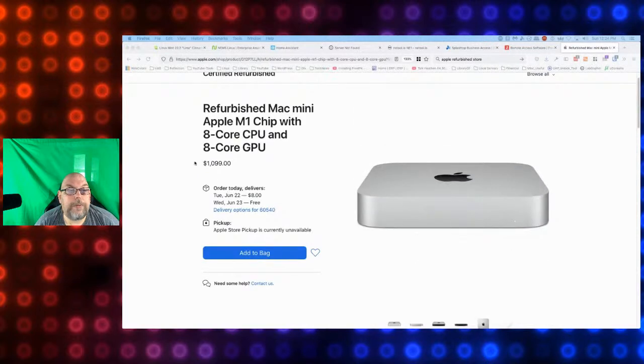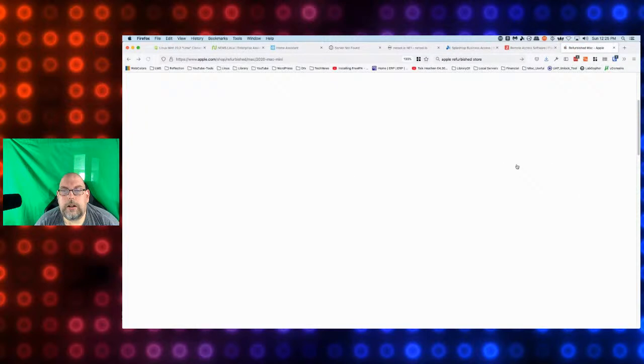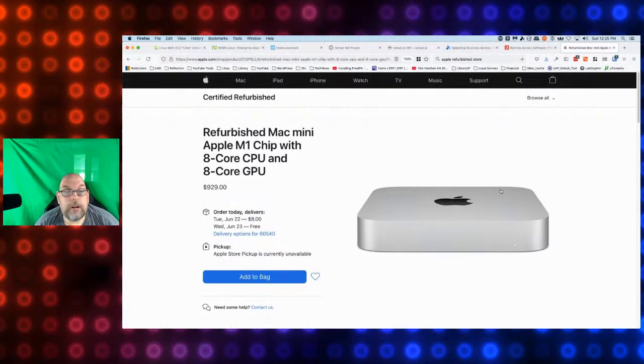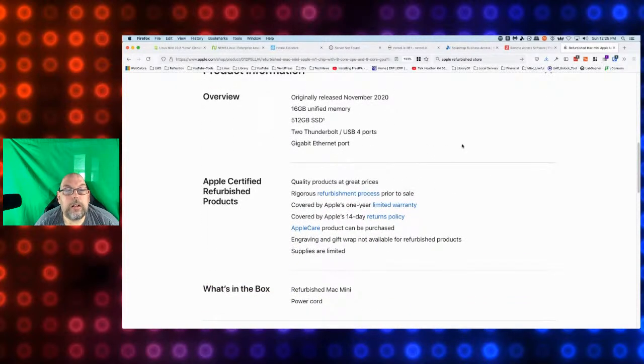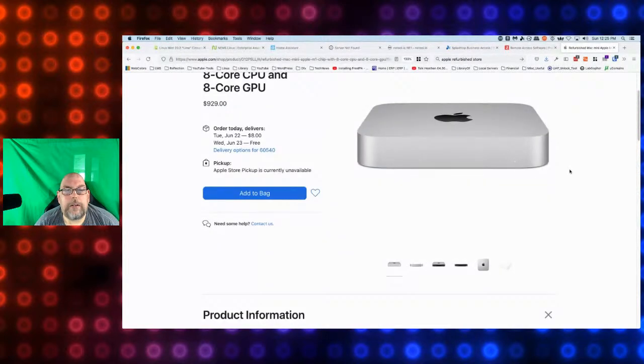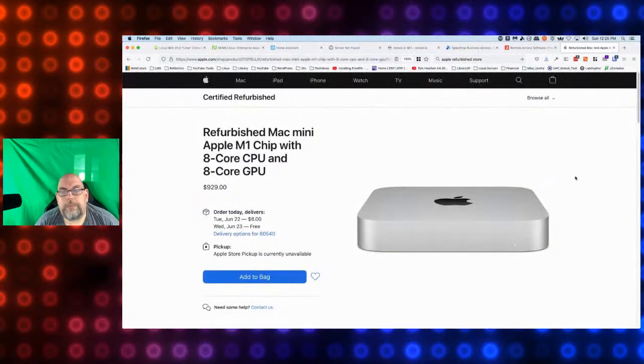So yeah, let's see, this one is $10.99. They've got one for $9.29. I'm just curious. This is 16 gigs, half a terabyte of solid state, so it drops the solid state in half for a savings of $170. Yeah. Like I said, I'm on the fence, but for the price of a decent graphics card, I could have an out-of-box solution, plug in and run. So it's a consideration right now. It's a consideration. Okay.